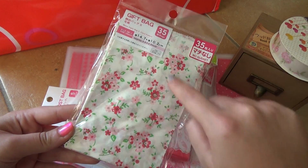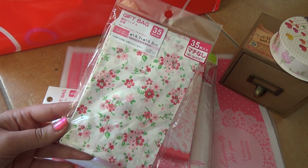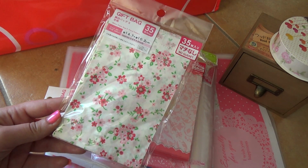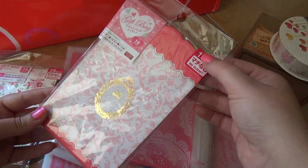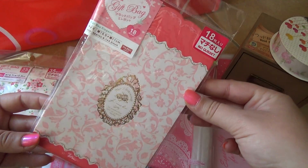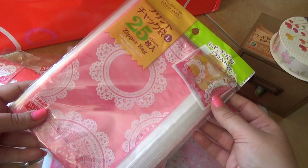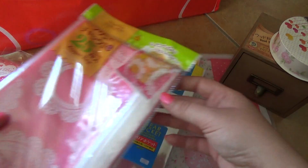Of course, the floral print again, but these are 35 of the smaller paper bags. I absolutely love them and I know it will make some people very happy. Same with these, they're just paper bags, but you only get 18 because they're a little bit heavier and bigger, and they say merci beaucoup. These, now tell me I'm not going to have the cutest lunch today at work with these awesome little zip doily bags.